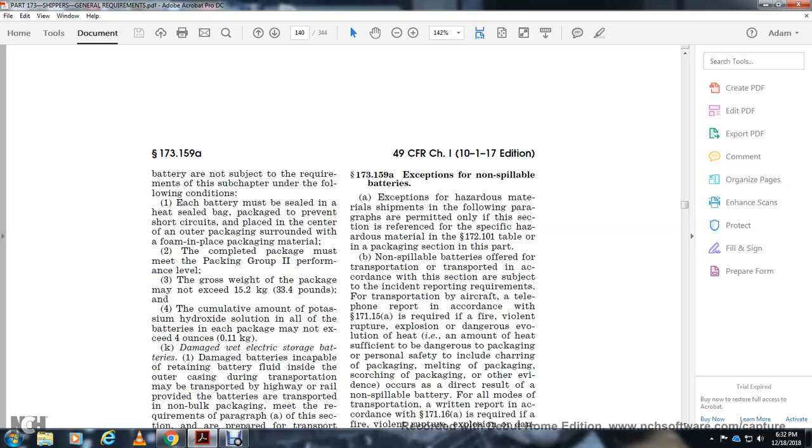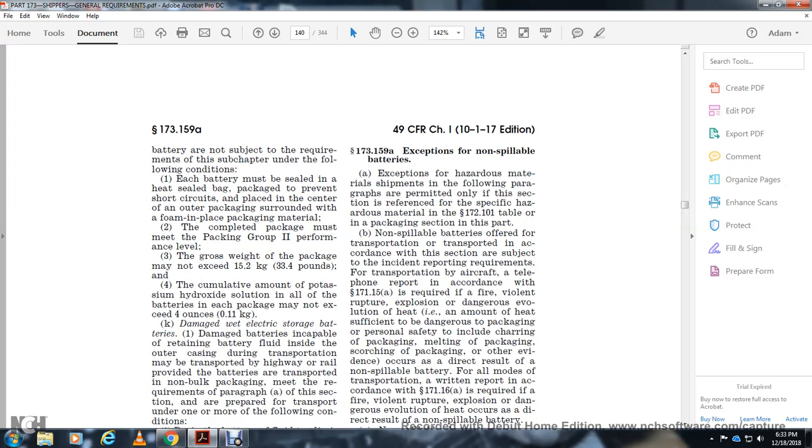The telephone report in accordance with 171.15(a) is required for fire, violent rupture, explosion, or dangerous evolution of heat, where the amount of the heat is sufficient to be dangerous to packing and personal safety, including charring of the packaging, melting of the packaging, scorching of the packaging, or other evidence that occurs as the direct result of the non-spillable battery. For all modes of transportation, a written report in accordance with 171.16(a) is required if fire, violent rupture, explosion, or dangerous evolution of heat occurs as the direct result of a spill.